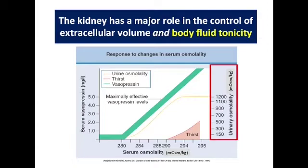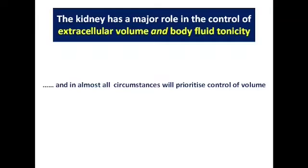A remarkable degree of variation committed to maintaining circulating volume and circulating tonicity in a very small reference range. And I think from a practical point of view, for me as a kidney doctor, I would say that the kidney has a major role in the control of volume and tonicity, and in almost all circumstances will prioritize control of volume. Because if you don't have a circulating volume and you don't have a circulation, you're in terrible, terrible trouble. And it will prioritize that against prioritizing tonicity.